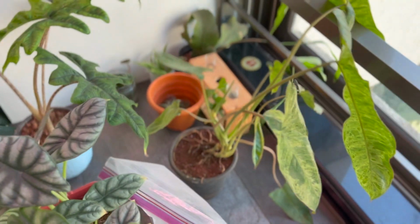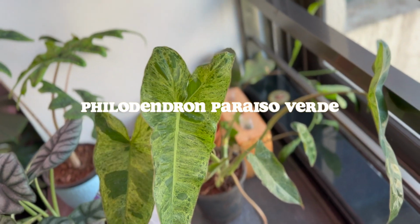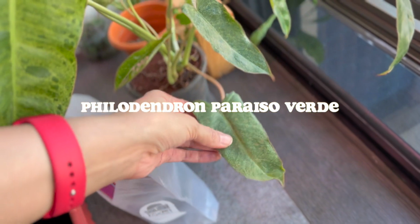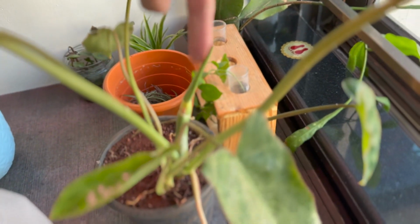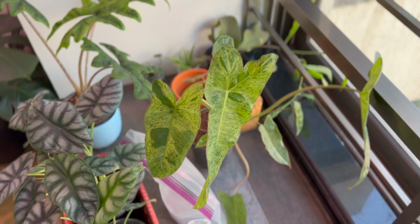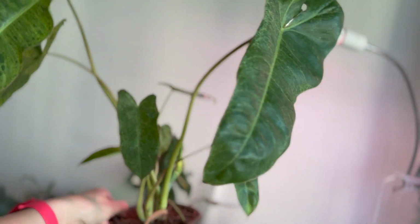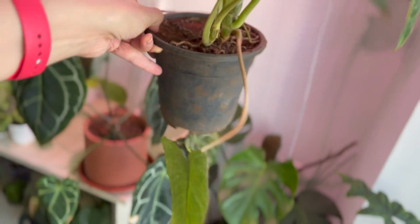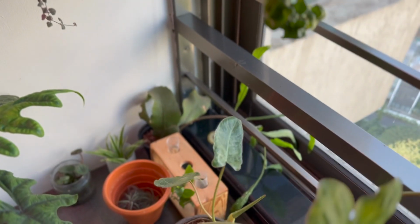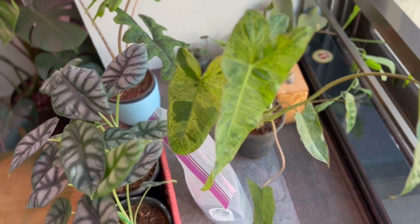And next here is a little messy corner, but that's my Paraiso Verde. And it's doing fine. It's still adjusting. That's a new leaf unfurling here, and there's a new offshoot here at the back. I won this in a giveaway. I had participated in a giveaway contest and I got this beautiful Paraiso Verde from that. So really happy. It's really outgrowing the pot and I need to add a moss pole, I believe, though it's not necessary, but I think I will.